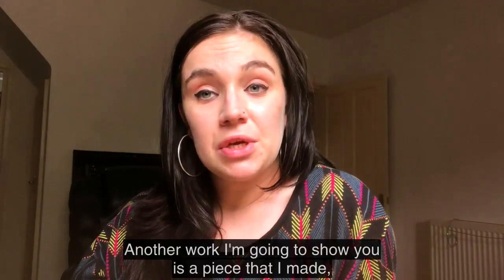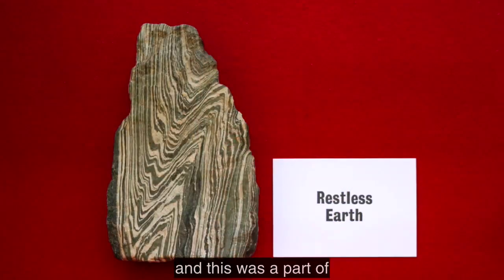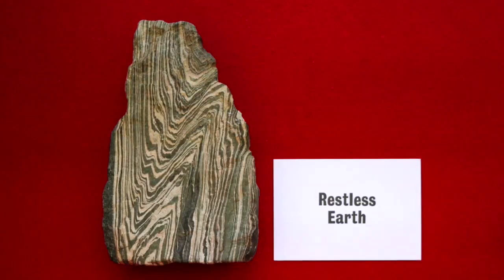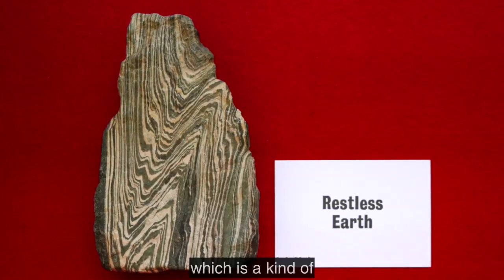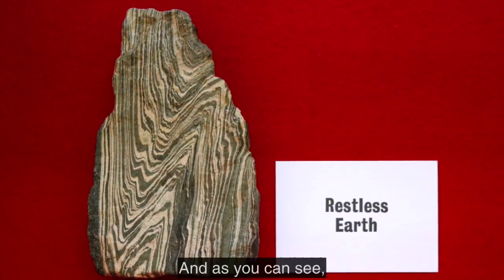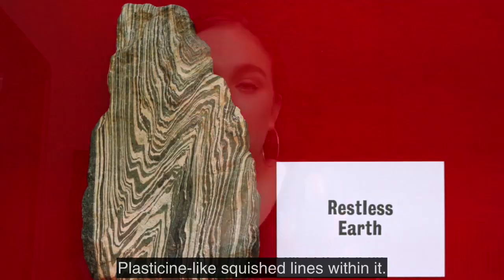Another work I'm going to show you is a piece that I made. It was called Restless Earth. And this is a single image of it. And this was a part of a wider installation. It was a work that was installed in Edinburgh at the art festival. And this is a piece of Lewisian gneiss, which is a 2.5 billion year old rock. And as you can see, it has loads of almost plasticine-like squished lines within it.